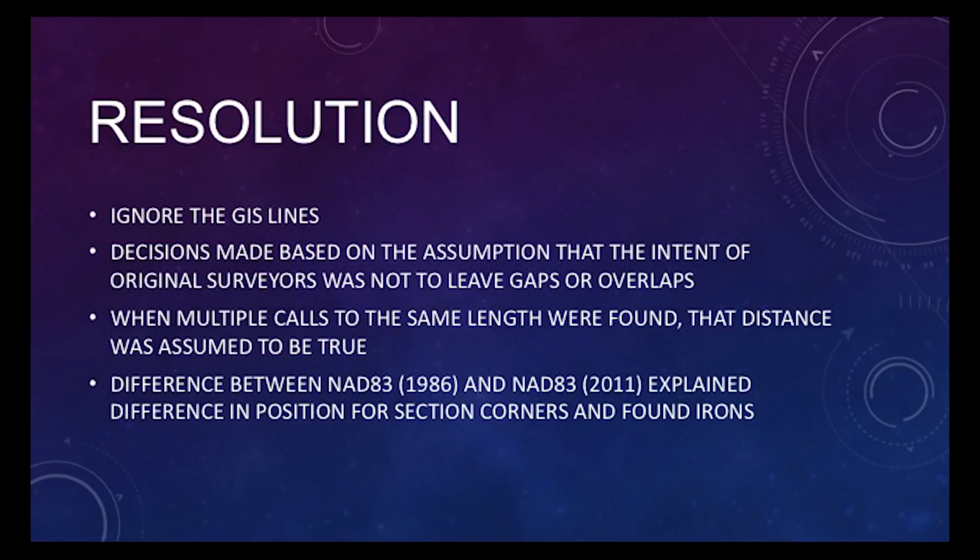And so to resolve these issues, we basically ignored the GIS lines because they were not survey graded, so we could throw those out right away. And we based all of our decisions on the assumption that the intent of the original surveyors was not to leave any gaps or overlaps. So when we found multiple calls to the same line, we assumed that distance to be true as long as it lined up with everything else and made sense. And the difference between the 86 and 2011 corrections explained the difference in position for our found corners and our north quarter corner.